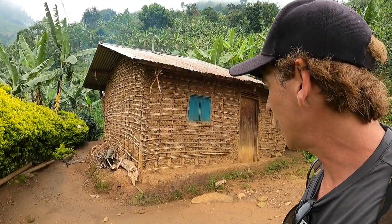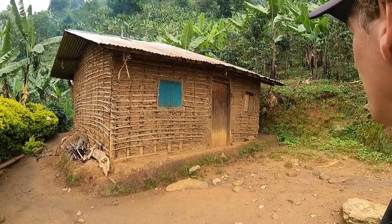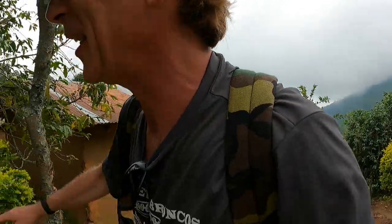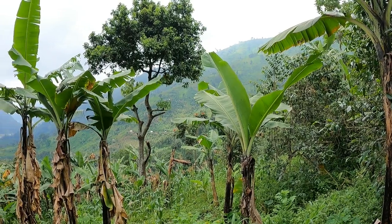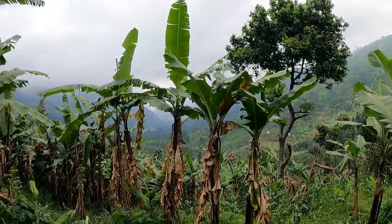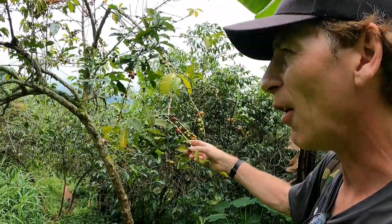And these are the typical houses out here, got all the firewood, mud walls, very basic. Someone's peeping at me in the kitchen down there, got kids following me. Ideal climate for these coffee beans, kind of moist, cool. And it's just growing everywhere. Coffee, bananas, really in the rainforest here.